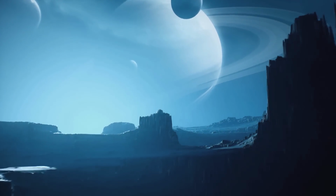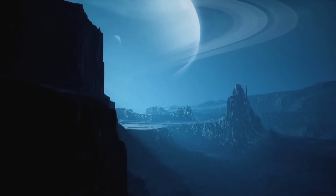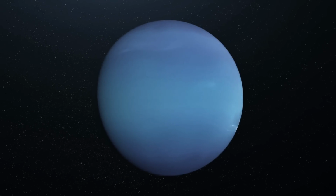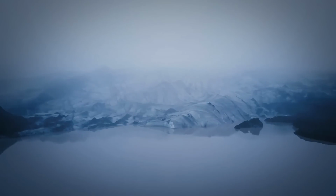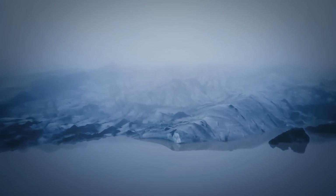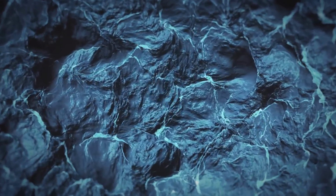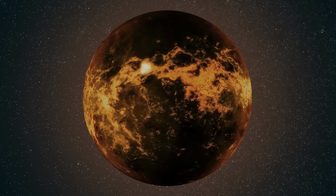Now, another cool thing about TOI 715b is that it cannot just have water on it, but be an entire water world. An ocean planet is a type of planet that has an ocean covering its surface or has subsurface oceans. They might not have much dry land because the water can cover everything. Sometimes the entire planet can be covered in other liquids, like lava or ammonia.